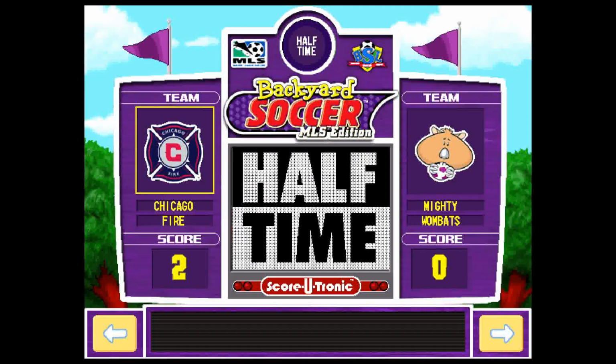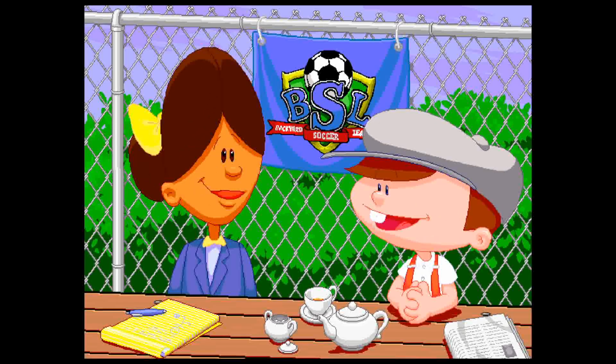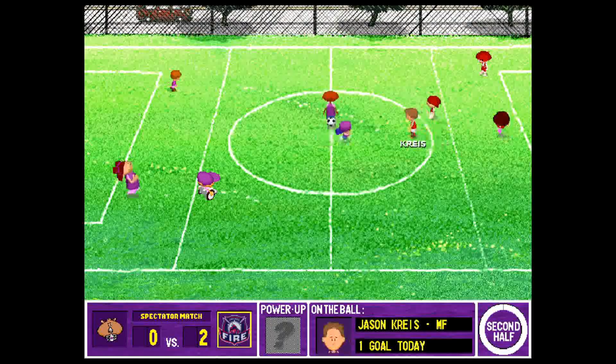And the first half comes to a close. We've got a close match here today. At halftime, the Fire are leading 2-0. Certainly, they had the advantage on the scoreboard. However, neither team has really gained the major swing of momentum. These are the kinds of games that give coaches headaches. Your team may have the lead, but it's slim, and there's half the game to go yet. It should be interesting. The Wombat kick off to start the second half.